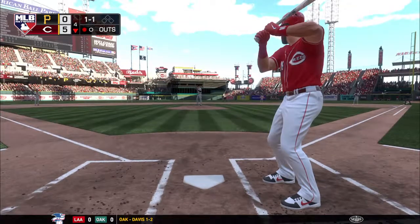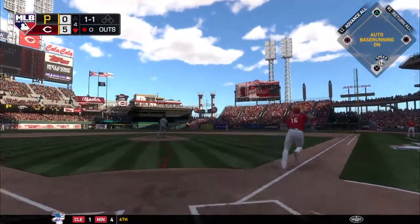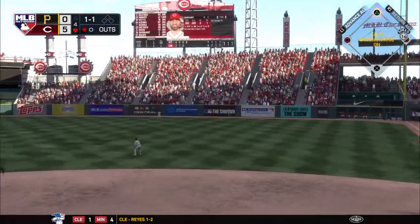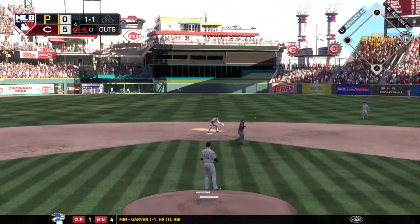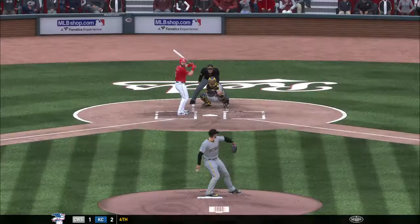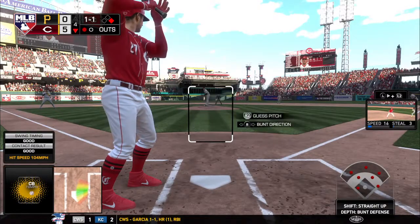This was a tough one to swallow. You could see he was in a heap of trouble right from the beginning, in and out of jams the first couple innings, and not able to get out of the 3rd inning. Certainly not one of his better performances. Hey, there's a bullet off the wall. The outfielder does a really good job of getting that one in quickly, but I think they had a play there at second base. Yeah, I'm not sure what's going on there.